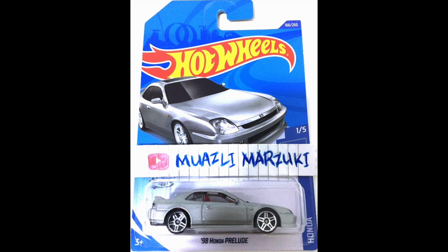The '98 Prelude is in silver here, and it's a spectacular looking car. The interior is red and it's got those nice clear windows. I think it's going to just be so popular. If you see it on the pegs, you'll have to grab it straight away.